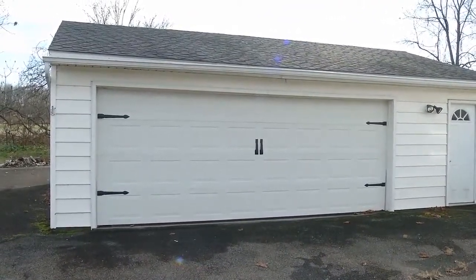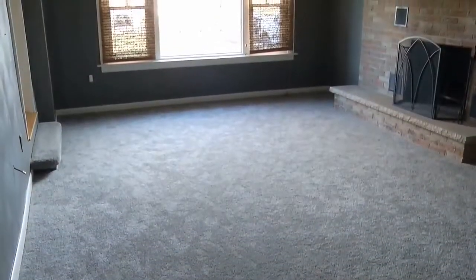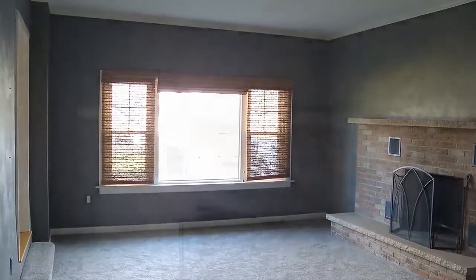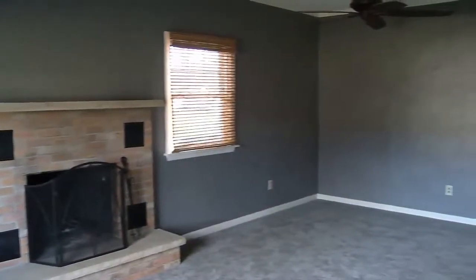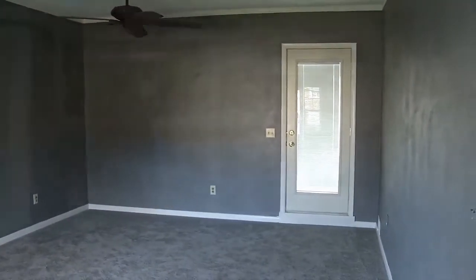Fantastic. And then gorgeous floors too. Beautiful hardwood floors throughout. And I love the sunken family room. Yes, and brand new carpeting in the family room, fireplace, big room, and then there's a door that actually goes out to the sun porch there as well, and it's a step down, so it's really nice. Great.